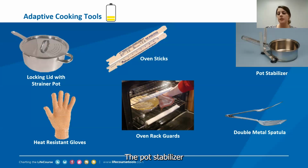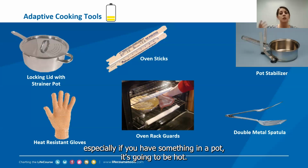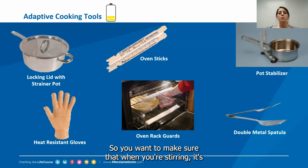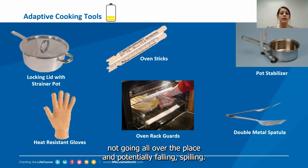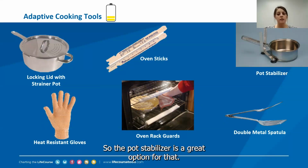So then you can get things out of it a little bit more easily. The pot stabilizer, that's just a great option if you're trying to stir things in it and you don't want your pot moving around, especially if you have something in the pot that's going to be hot. So you want to make sure that when you're stirring, it's not going all over the place and potentially falling, spilling. So the pot stabilizer is a great option for that.